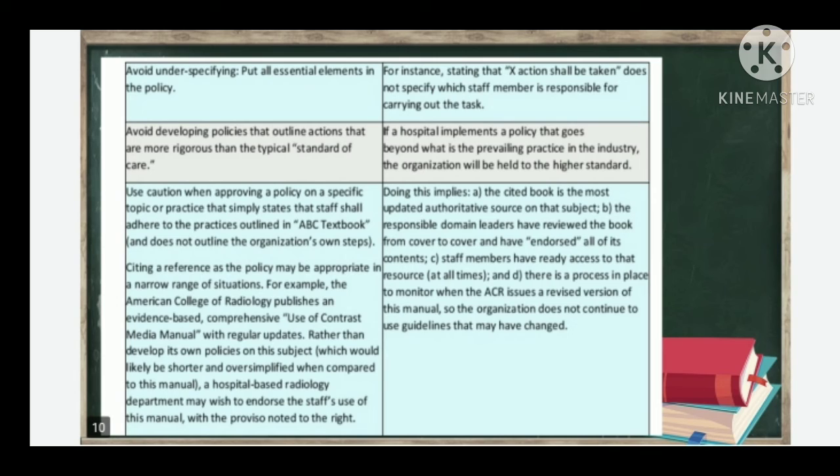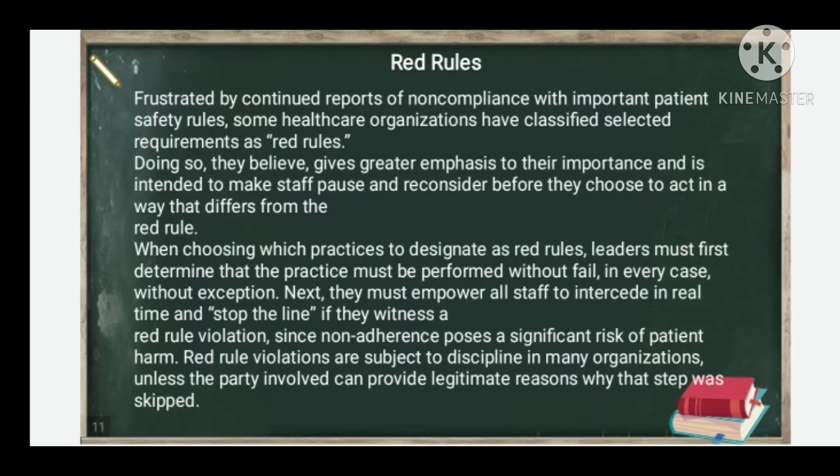And that's all for the recommendations and rationale. Another topic is all about the red rules. Red rules in the medical field were created out of frustration with continued reports of non-compliance with important patient safety rules. Some healthcare organizations have classified selected requirements as red rules. Doing so, they believe, gives greater emphasis to their importance and is intended to make staff pause and reconsider before they choose to act in a way that differs from the red rule.